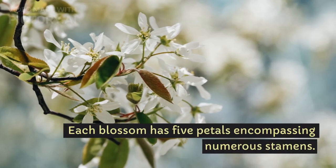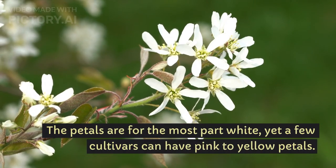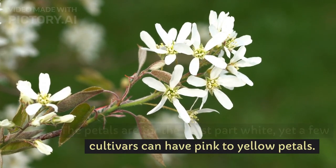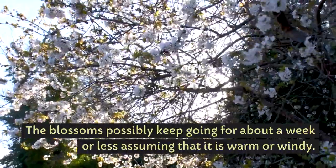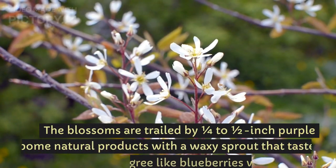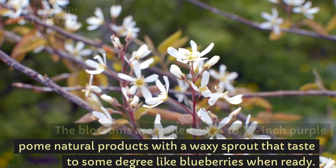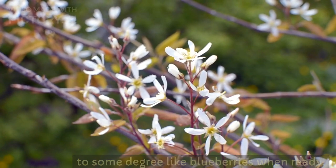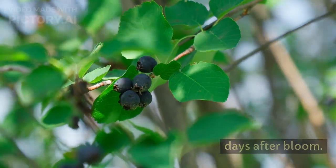Each blossom has 5 petals encompassing numerous stamens. The petals are for the most part white, yet a few cultivars can have pink to yellow petals. The blossoms possibly keep going for about a week or less, assuming that it is warm or windy. The blossoms are trailed by 1/4 to 1/2 inch purple palm natural products with a waxy sprout that tastes to some degree like blueberries when ready. The natural products are prepared for reap 2 to 90 days after bloom.